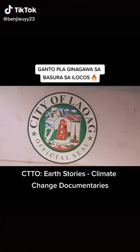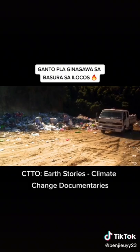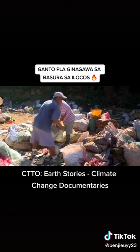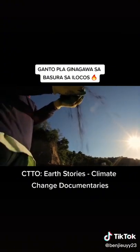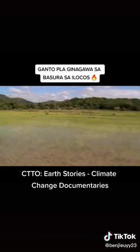The team realized that Lauag's garbage was mostly made up of two things: discarded plastics and biodegradable material. They decided to tackle the problem of the biodegradable material first. Their solution was simple: fertilizer. Clean, natural, enriched soil that's critical to growing the crops that feed boomtowns.